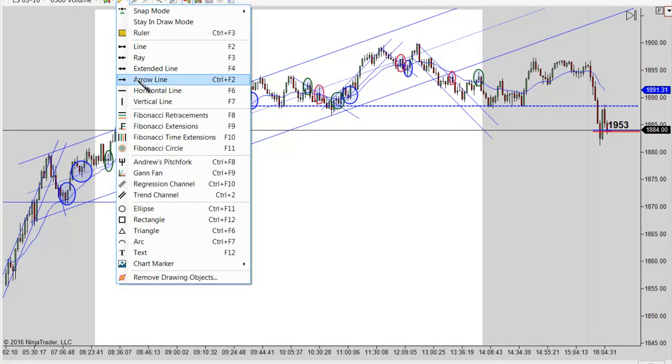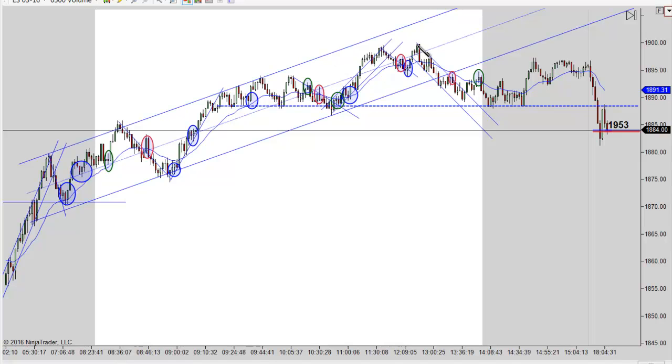It may not be exact. We did just barely overshoot it, but it's generally going to be about equal. And if you come down here, you look at that, that's an almost perfect measured overshoot. So that tells you that we're going to probably bounce right in there somewhere.